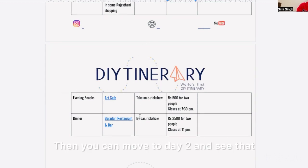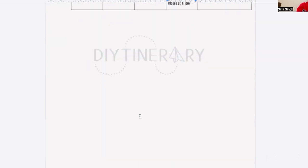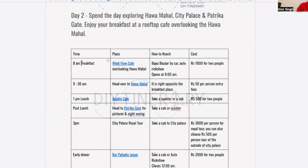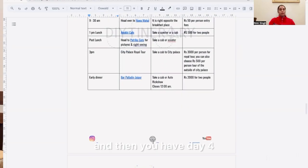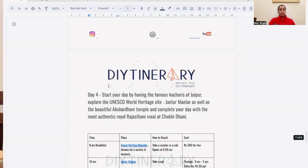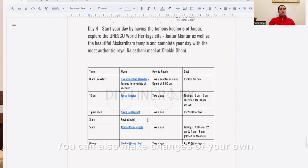Then you can move to day 2 and see that you have to start your day at 8 a.m. for breakfast. Then at 9:30, right opposite this breakfast space is this fort, and then so on. So you follow this itinerary like that, and then you have day 3, and then you have day 4. So you can also swap days. You can also make changes of your own. You can ask for help from our team. Everything is available. Thank you.